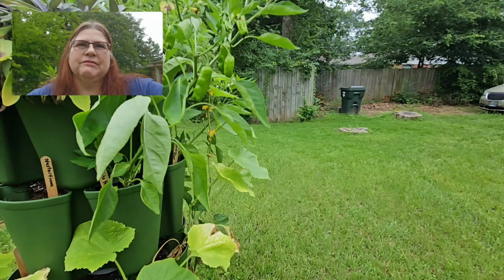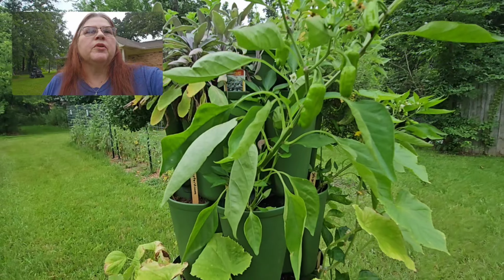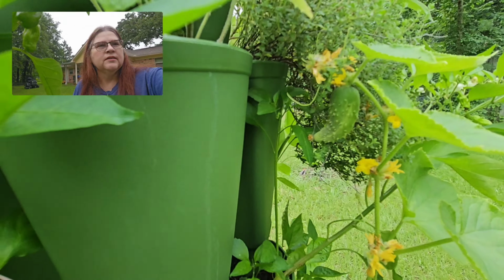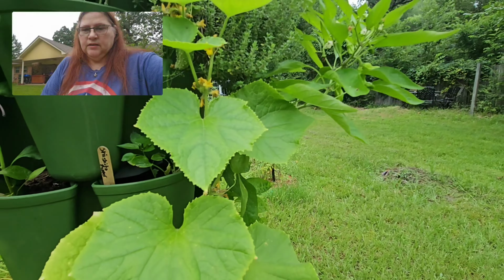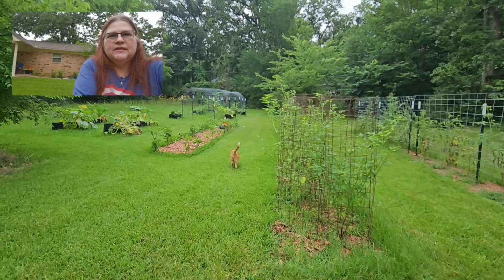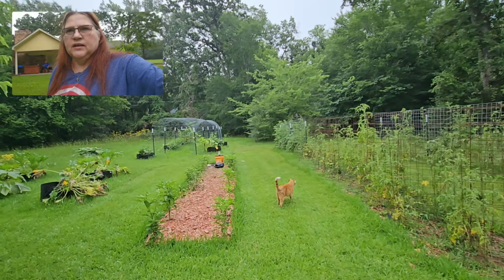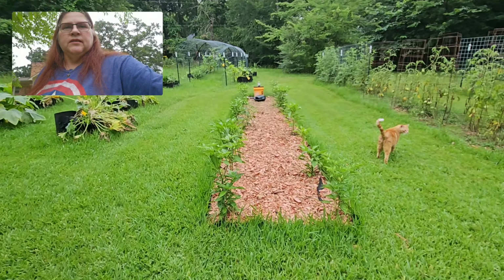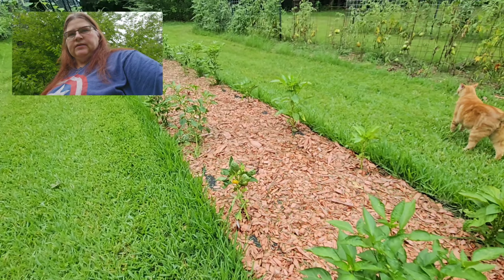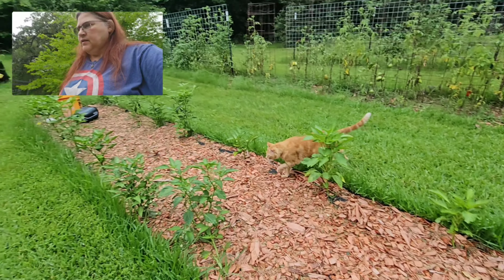My shishito peppers are coming in good though. Got little baby cukes. Seriously, mosquitoes are eating me up and it is morning time. Here's some of my peppers. You helping me out, Blooper? I need to pick those.